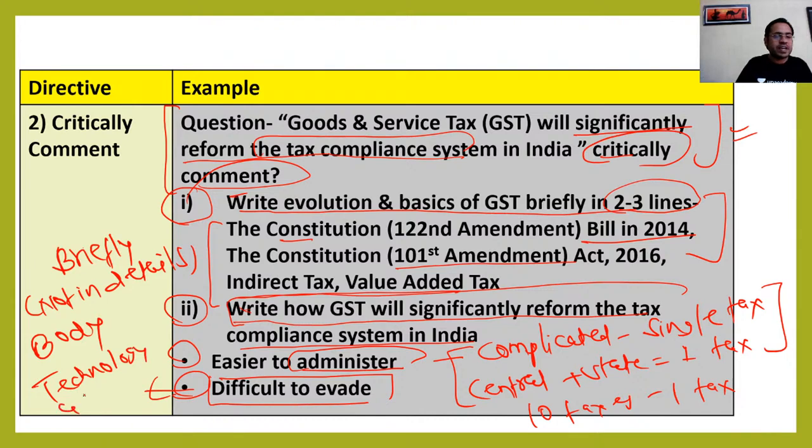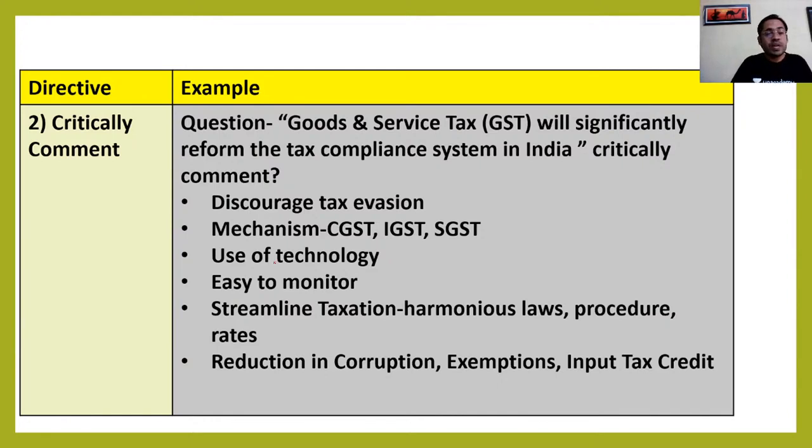There is GSTN, Goods and Service Tax Network. So that GST network is professionally handled. So use of technology, so difficult to evade it. You have constant monitoring system. So it will discourage tax evasion. If tax evasion is discouraged, it will lead to better tax compliances.